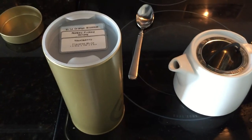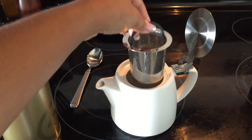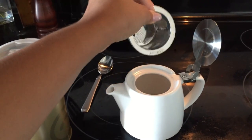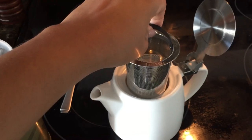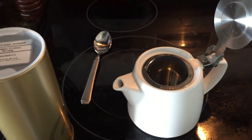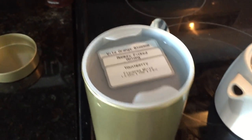All right, y'all, so I'm showing you, this is my little teapot. Isn't it so cute? This is the tea infuser right here. So the tea goes inside there and then you put water in here. Then you just place it in there and let it sit for however many minutes. Depending on the type of tea you got, you'll let it stew for however many minutes.